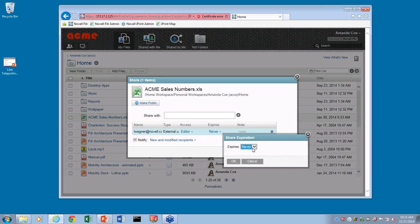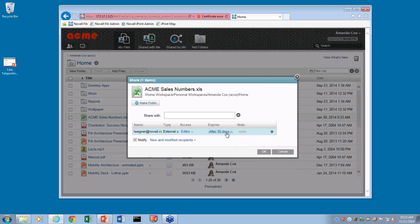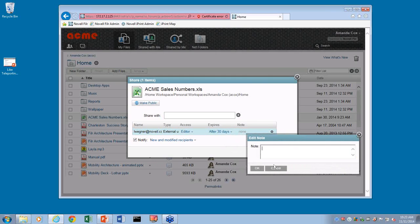I can also decide when this access to this file expires. So either never, on a specific date, or after X amount of days. So I can say, you know, we're working on a deal and this price or whatever the case may be is only good for 30 days and then it goes away. And I can also attach a note.